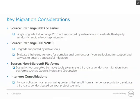So just some key considerations about moving to Exchange 2013. First, Exchange 2003 or earlier. I mentioned this earlier in the slides, but if you're migrating from Exchange 2003 or 2000 up to Exchange 2013, this isn't supported by any of the tools within Exchange. You have to do a two-step migration if you use the tools within Exchange to move your mailbox.